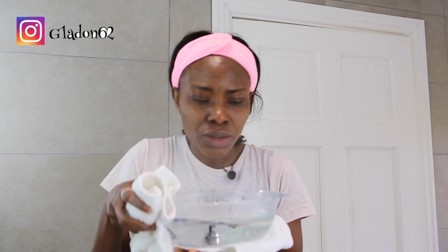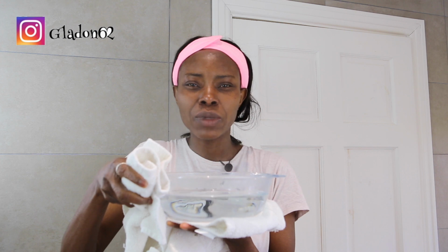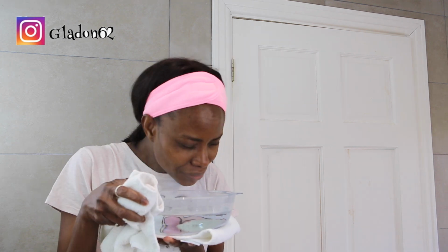So I've got a bowl of hot water here that I'm going to use to steam my face, but what I like doing, because I'm a little bit sniffly and to clear my sinus, is to put 2 drops of Obam's oil into my hot water. So this is my bowl of hot water, and I dropped a drop or two of Obam's oil into the water just to clear my sinus.